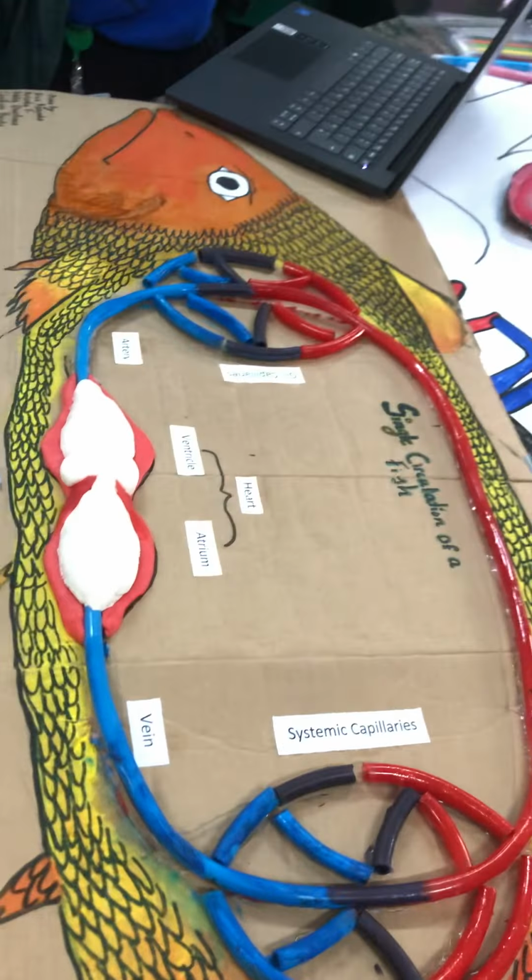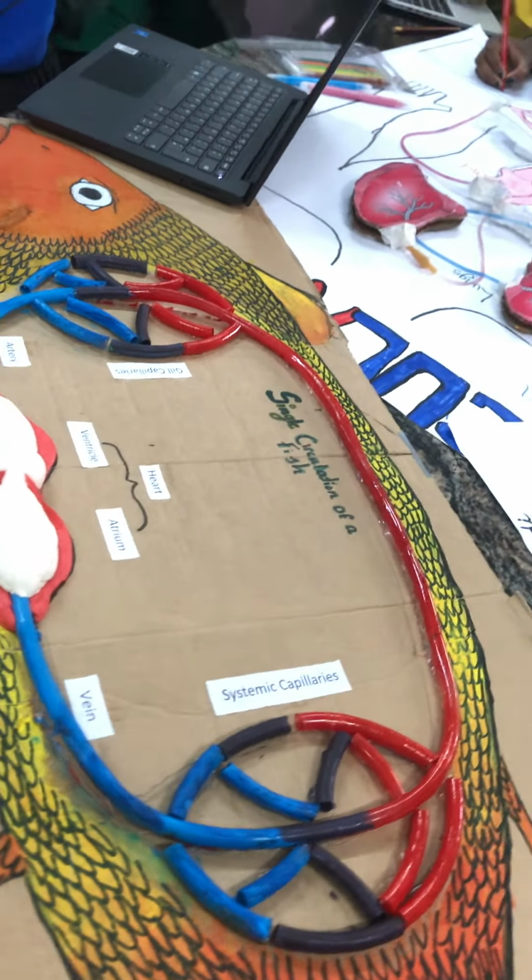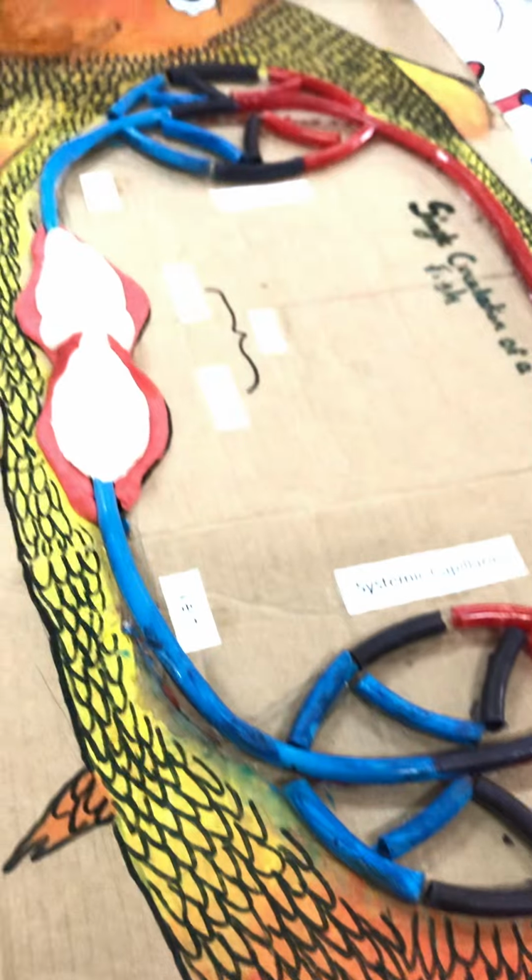So now my other question is, why is this heart divided in only two chambers? Because I'm seeing one ventricle, one atrium. What's the deal? What's the business?